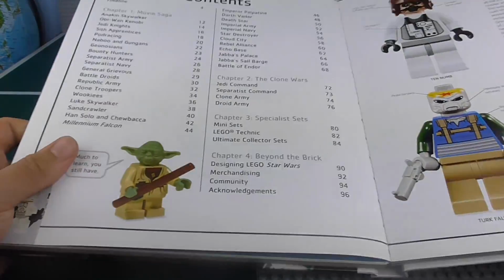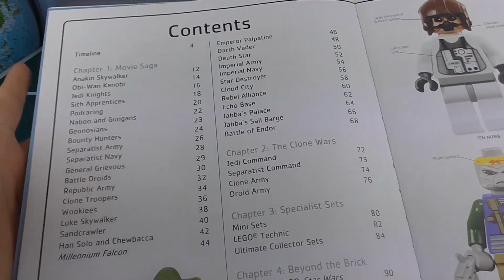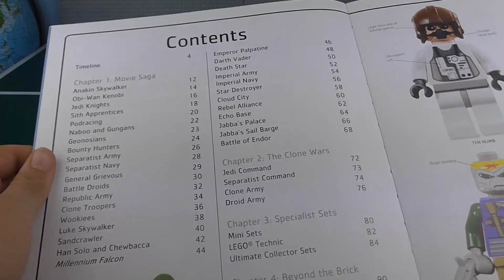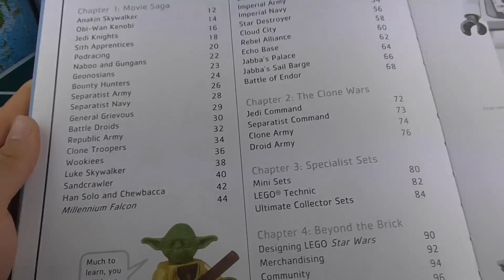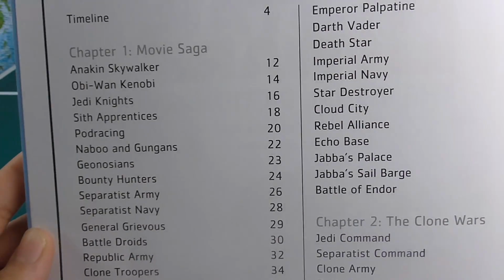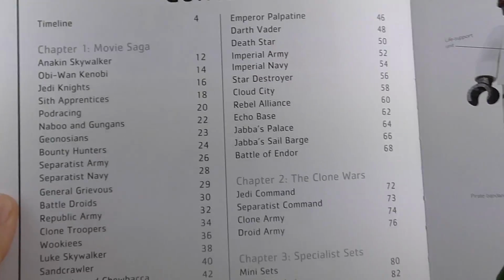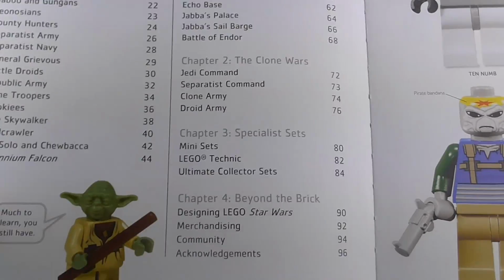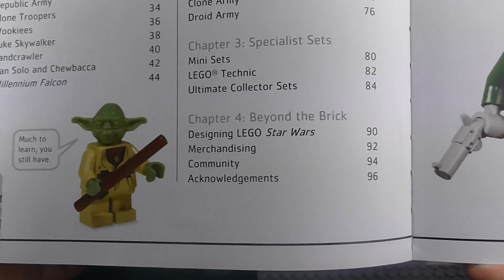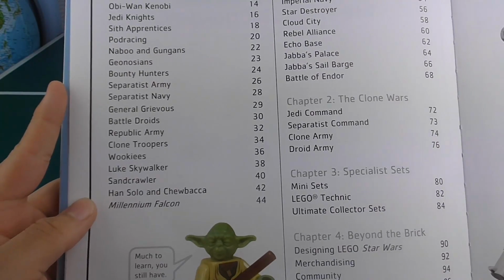Then the contents. On the contents page here we have the index. Oh no, sorry, not index, but whatever this is, saying where everything is, each page and everything. We have all the major stuff. You can sort of read through that if you want to. Chapter 1 is the movie saga. Then we have chapter 2 down here, which is the Clone Wars, the specialized sets, and then Beyond the Brick, which is all sort of behind the scenes where they're making it and stuff. Some really cool stuff in here.